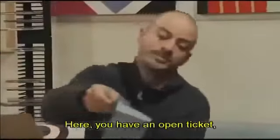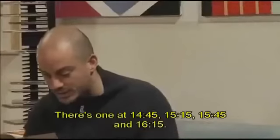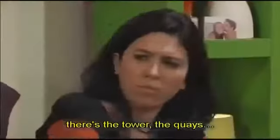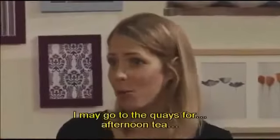What time is the ferry? Here, you have an open ticket, which means you can take any of the ferries. Well, how often do they run? There's one at 14:45, 15:15, 15:45, and 16:15. They leave every 30 minutes. And how long is the... It's about a quarter of an hour. Oh, well, that's easy. And you can sightsee in Portsmouth for a while. There's the tower, the quays. The keys? Yes, it's near the port. Oh, the Keys. Yes! There are excellent restaurants and shops there, I think. Is Portsmouth a nice place? Yes, Portsmouth's a lovely town. I may go to the Keys for afternoon tea.